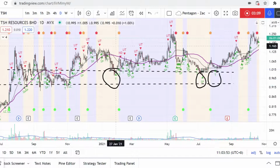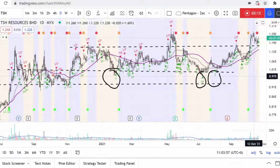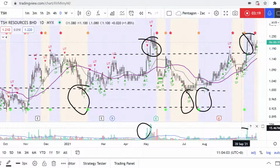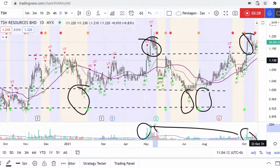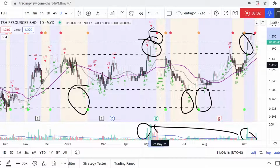Now a few things that we can study again. Let me draw the resistance over here. This round, the volume in this area compared to the previous false breakout is almost equal. We got high volumes there, with a very healthy down bar on low volume. Of course over here we got some supply, which is probably one of the reasons it failed and broke down with a high volume down bar here.